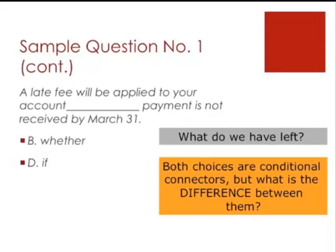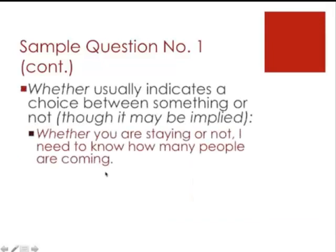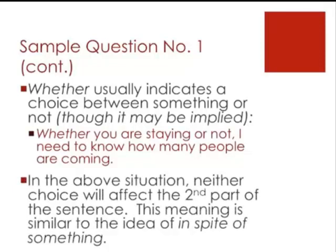So now comes the point where we look at the strategy and think about, well, how do we compare the two to each other? In other words, what is the difference between them? Well, for example, whether usually indicates a choice between something or not, though that choice might be implied. Now, here's an example. Whether you are staying or not, I need to know how many people are coming. So notice in this particular situation, neither choice, whether you stay or you don't stay, these choices don't affect what's happening in the second part of the sentence. So in this case, we can think of the meaning of the word whether in this situation as similar to in spite of. So in this case, in spite of what you're going to say, I still need to know something.